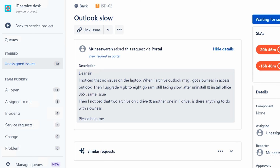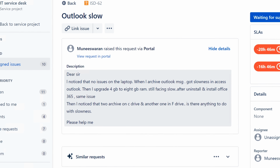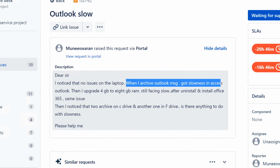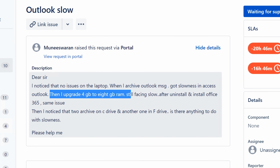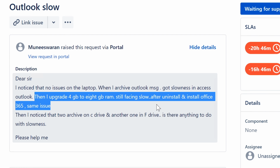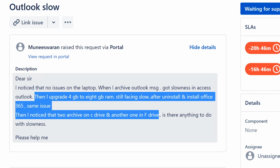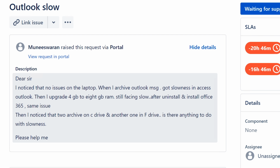It says, "Dear Sir, I noticed no issues on the laptop. When I archive Outlook messages, I get slowness in accessing Outlook." Okay, so when you archive a message, you get slowness. "Then I upgraded from 4 gigabytes to 8 gigabytes of RAM, still facing slowness. After uninstalling and installing 365, same issue. I've noticed 2 archives on C drive, another one on F drive. Is there anything to do with slowness?" So there are many elements here that could be causing this.